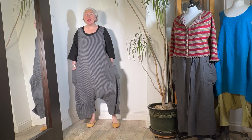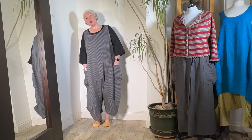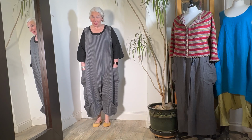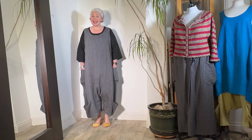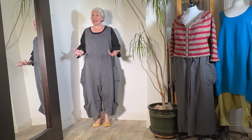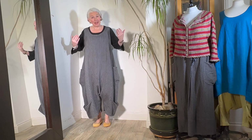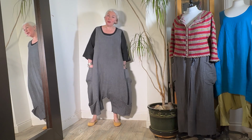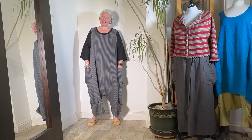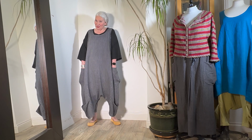Time for some summer playsuits. I'm going to show you lots of combinations with the 5 colors of playsuits that we have on pre-order at the moment. And if you're watching this episode not in the pre-order period, no problem at all. It's just going to show you lots of different combinations of how to wear playsuits, combining them with other parts of the Layercake collection. I hope you enjoy it.